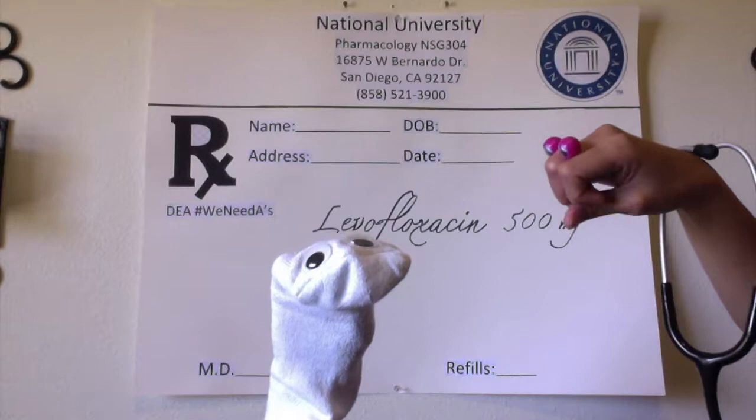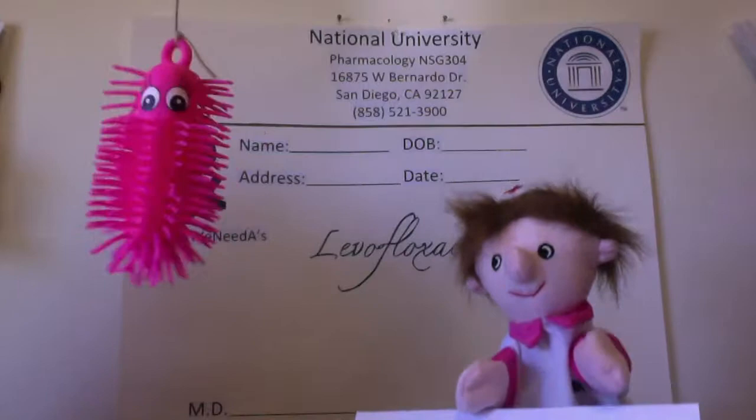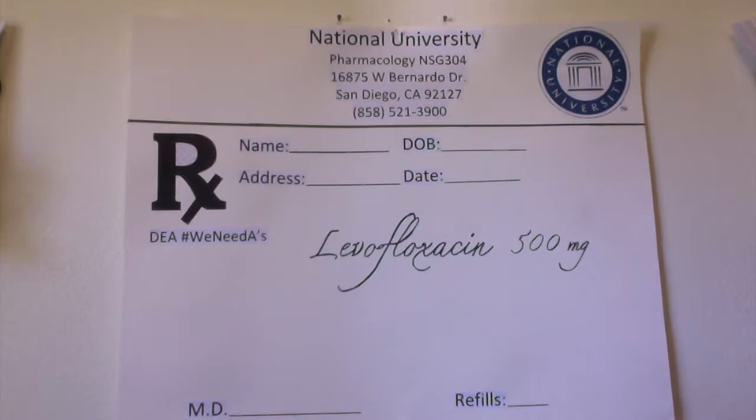Levaquin. Can you tell me more about that? Sure. Levofloxacin is used to treat bacterial infections of the skin, sinuses, kidneys, bladder, or prostate. Levofloxacin is also used to treat bacterial infections that cause bronchitis or pneumonia, and to treat people who have been exposed to anthrax. Levaquin is an antibiotic that is used to treat a variety of bacterial infections. It belongs to the fluoroquinolone class of antibiotics. And Levaquin is also used to treat infections of the bones and the joints.